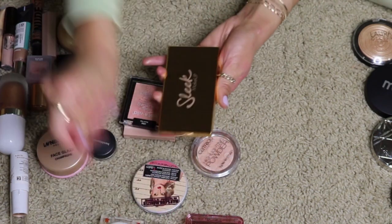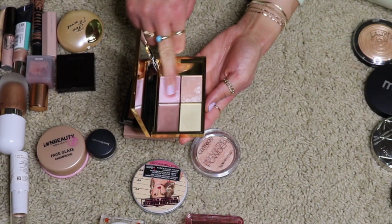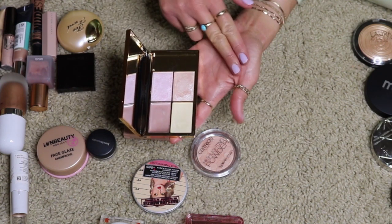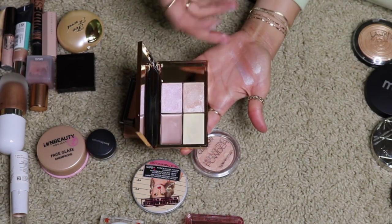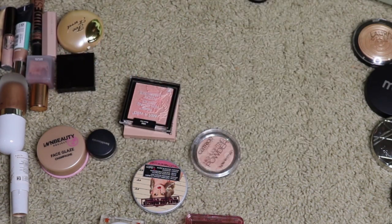I'm going to get rid of this Sleek palette. I wanted this so bad. It was so hyped on the internet for such a while, and it's just ridiculously metallic for my liking, so I'm going to get rid of this.